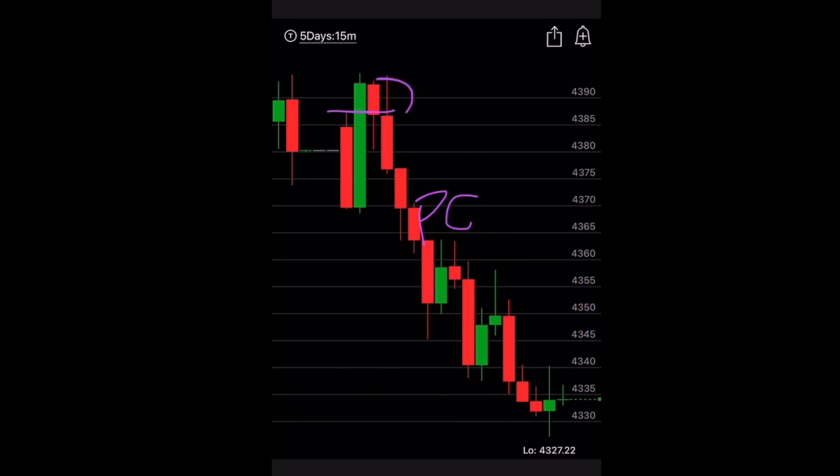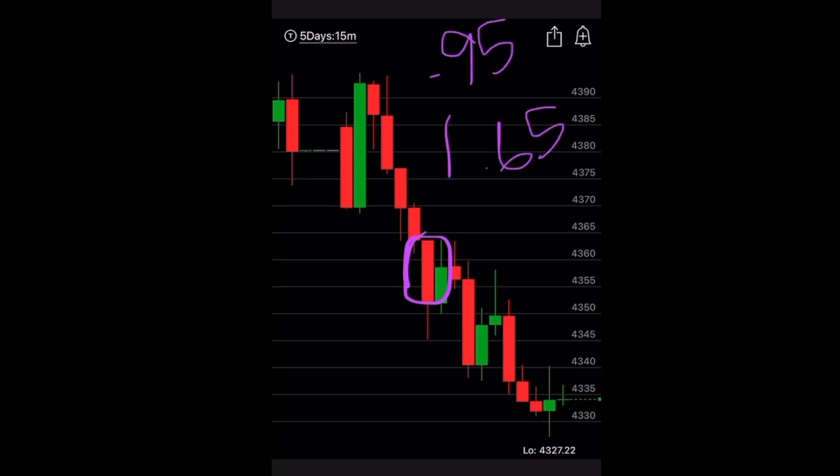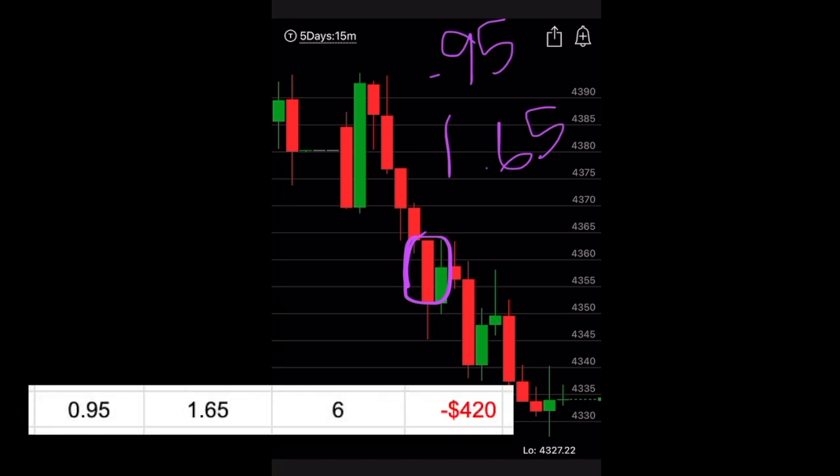The following three candles continue to give back this big green candle, and I get stopped out of my trade, I think somewhere around here. I was in my trade for about an hour. I sold to open for 95 cents. I cut my trade when the mark tapped 80, but I ended up getting filled at $1.65. And I realized about a $450 loss.